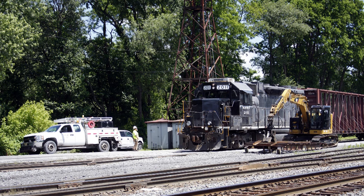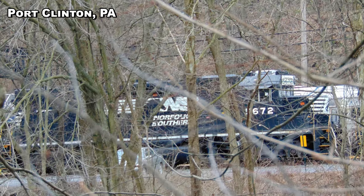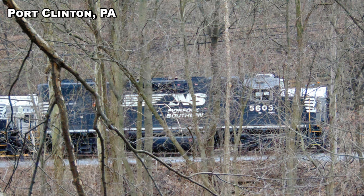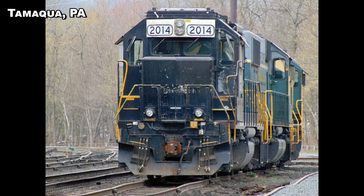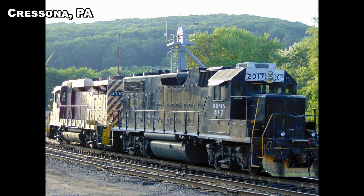The first three volunteers were numbered 2010, 2011, and 2012, with another three acquired a year or two later that were numbered 5672, 5603, and a third unit. I'm assuming that the second batch was renumbered 2013, 2014, and 2015. If I'm right, that means that a third wave of thoroughbred Jeeps was acquired, as shown by the 2017 posing in the yard of Cressona, Pennsylvania.